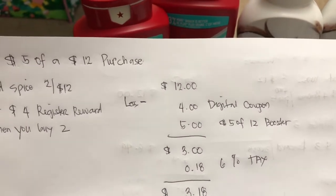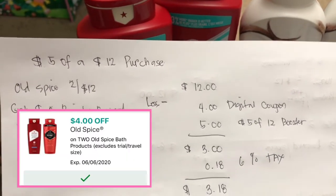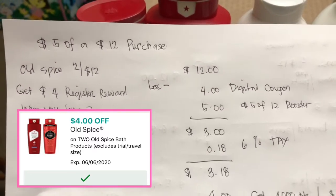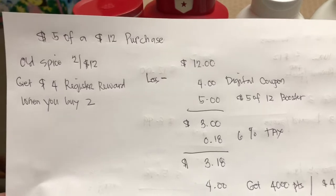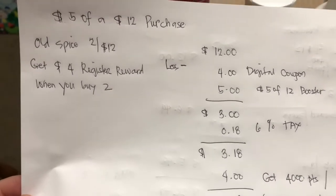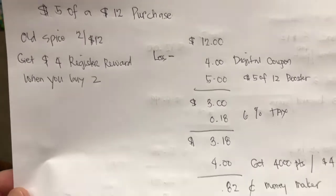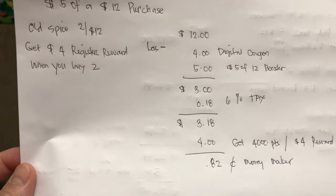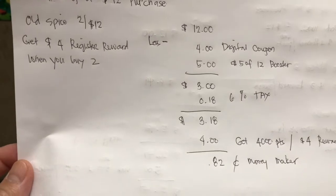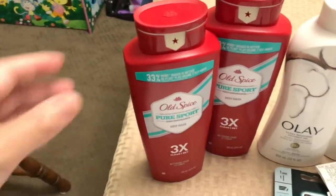And then I used the $5 off of 12. And I used the $4 digital coupon. So my out of pocket is $3. And then I paid 18 cents of tax. So my final cost after the coupon and the 5 of 12 booster is $3.18. Then I get back 4,000 points or equivalent to $4. So I got 82 cents money maker for Allspice.